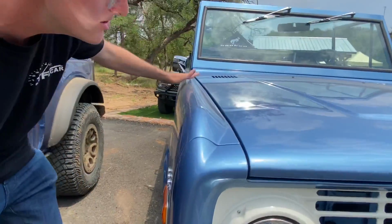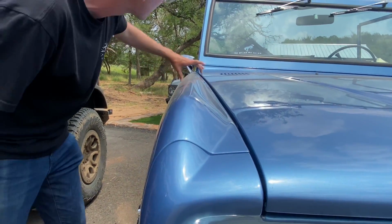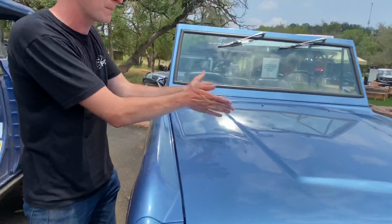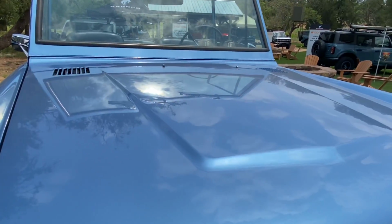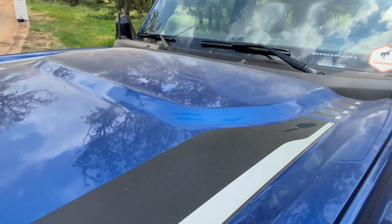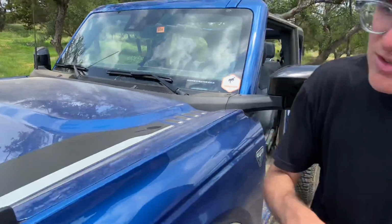I love how they continue this heritage of this little hump that extends from the front and then fades away toward the back. We also see a little bit of that on the hood, so we got a pretty prominent hood bulge on the old 71 unit. The new one still has a slight bulge, maybe not quite as prominent, but there it is on the new one.